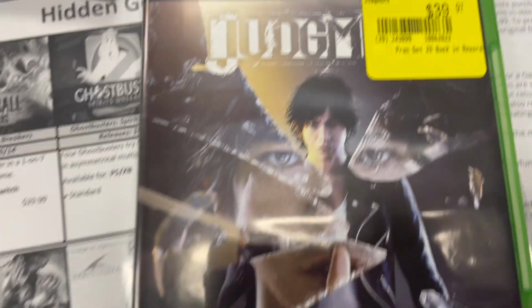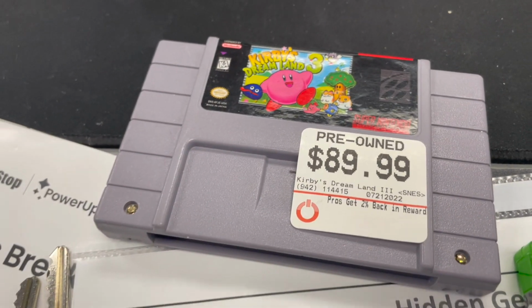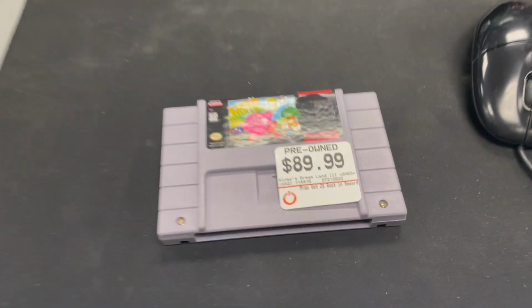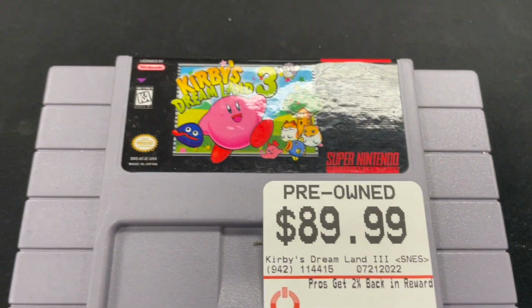They had it for $90, and I was pretty blown away because if you look online, that game is going for about $150 to $160. So I said, you know what? The label looks a little funky, but I'm going to give it a try. It's GameStop. There's no way GameStop would sell me a fake game, right?